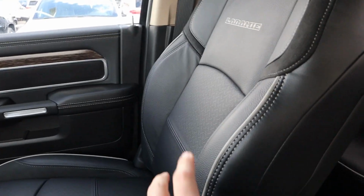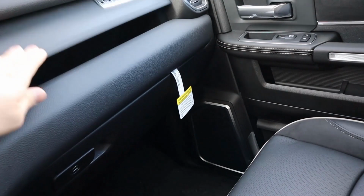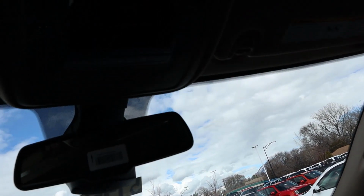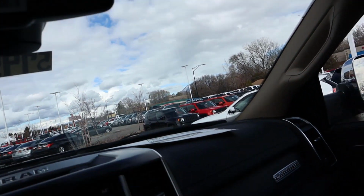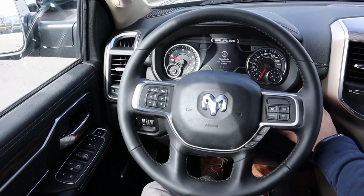Looking over, we can see the seats up front. They've got these nice bolsters on them, the nice suede inserts, dual glove box on the sides. And then to finally wrap things up on the interior, you do have your power rear sliding window, which you can press that button, it'll open up the window right there, and then all of your assistance buttons, and then that's to drop the tailgate. But let's just get right into the drive portion and see how the 3500 handles.